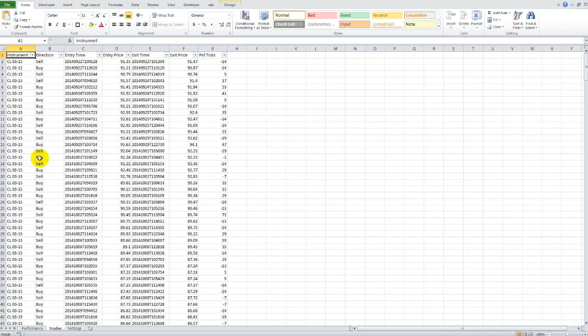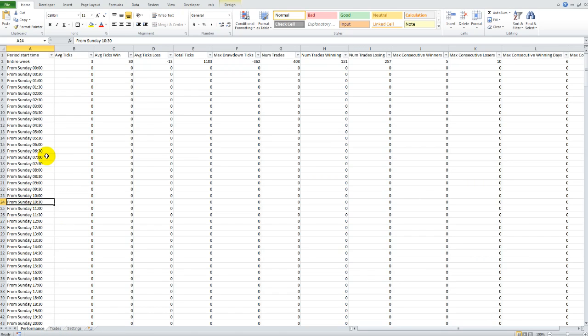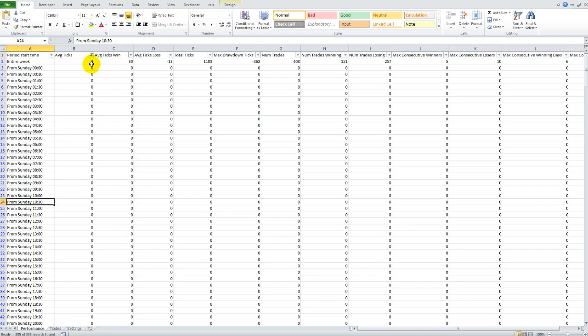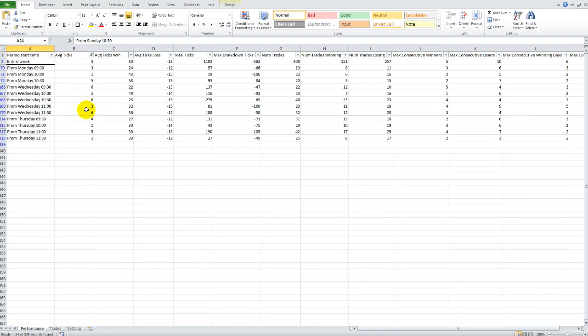So right here we got every single trade that took place: date, time, entry price, exit price, P&L ticks, what settings were used on it. And then if we go back here to performance, you could break it down and say, show me the profitable hours. I don't want to see the hours that lost three ticks and four ticks. I only want these right here. Click OK. Obviously, I don't want the 0 hours. And this shows me the hours where it was most profitable.